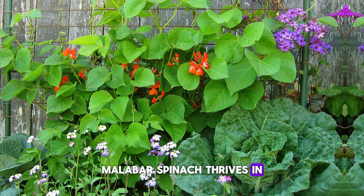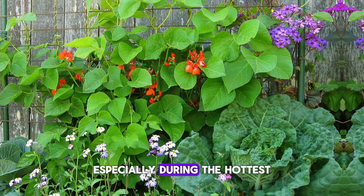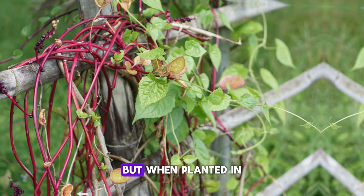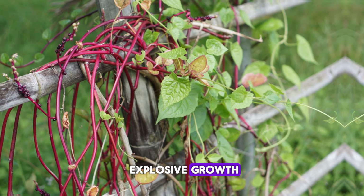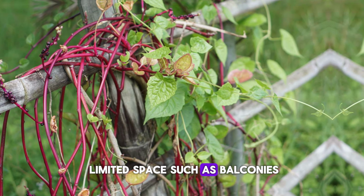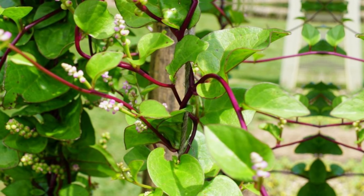Malabar spinach thrives in consistently moist soil and appreciates regular watering, especially during the hottest weeks of summer. If the soil dries out too frequently, the leaves may become smaller and firmer. But when planted in rich, damp, well-fed soil, the vine responds with explosive growth, producing lush, tender greenery all season long.